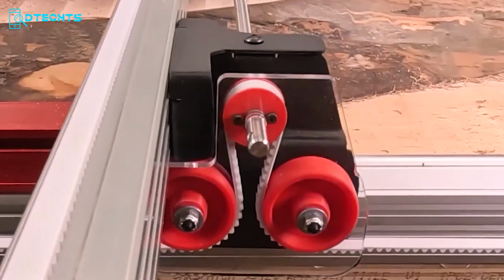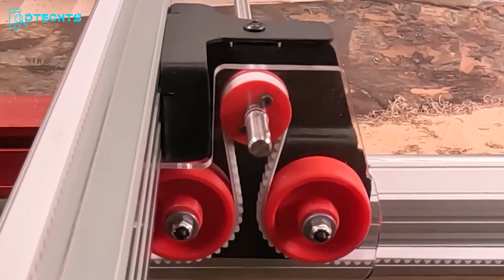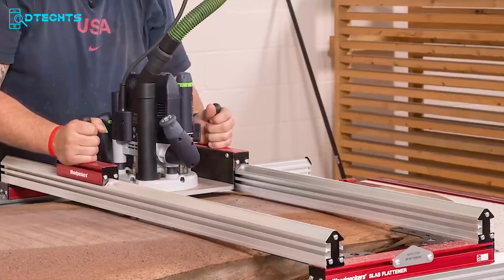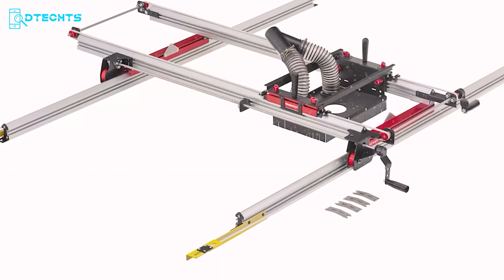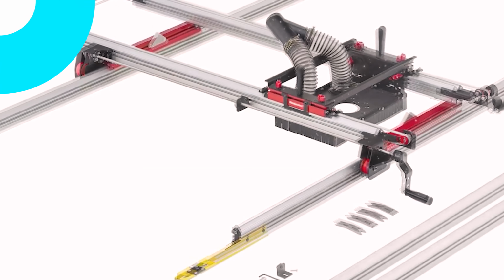The EasyDrive's magnetic bit holder keeps your driver securely engaged, reducing both slippage and wear. From delicate hardware installation to heavy-duty construction, this tool adapts to any fastening task. Ready to make driving screws a breeze? The EasyDrive is your solution to fastening frustrations.